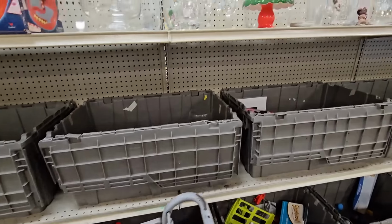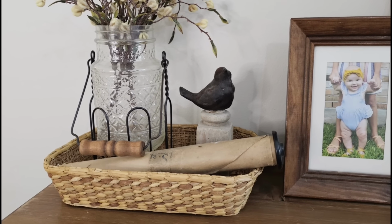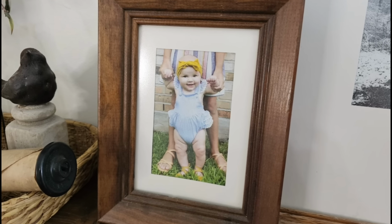So if you have a difficult time decorating, just try grabbing a basket or a stack of books and concentrate on just making that look good.